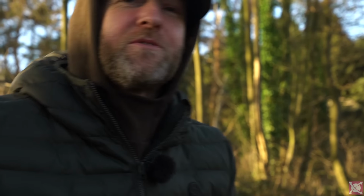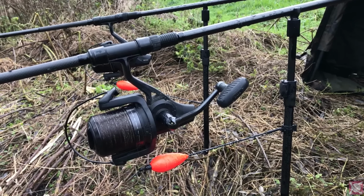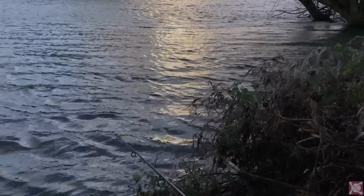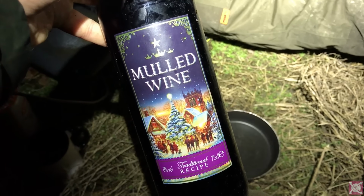Well, the zander fishing proved to be very, very frustrating indeed. For some reason, they just weren't feeding properly at all. We all suffered lots of drop runs and failed to connect with anything at all. But it was a brilliant night all the same. We drank lots of mulled wine, which none of us liked, but you've got to drink it because it's Christmas. We had lots of laughs, and we decided that if things hadn't improved fishing-wise by the morning, then we'd need to have a complete rethink.